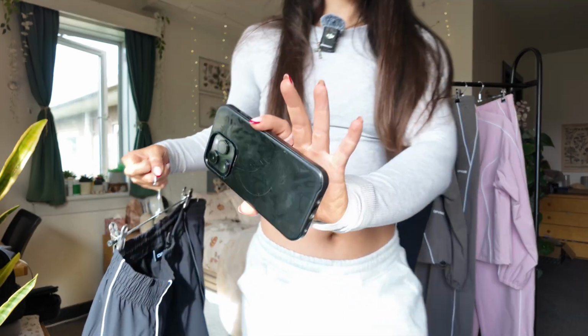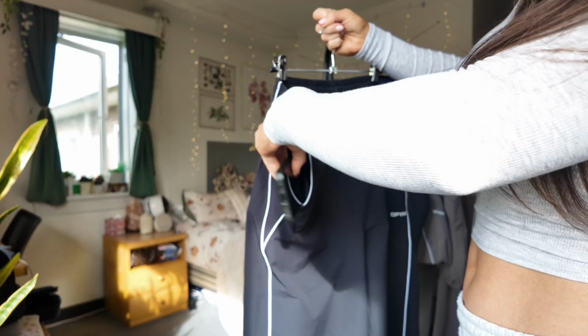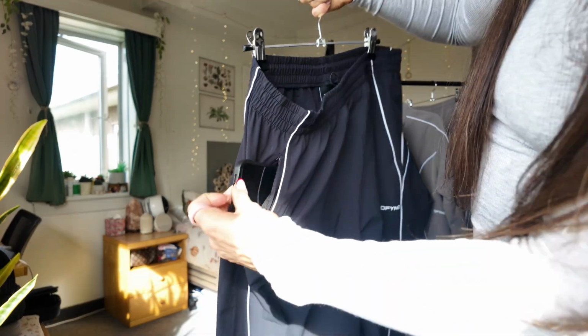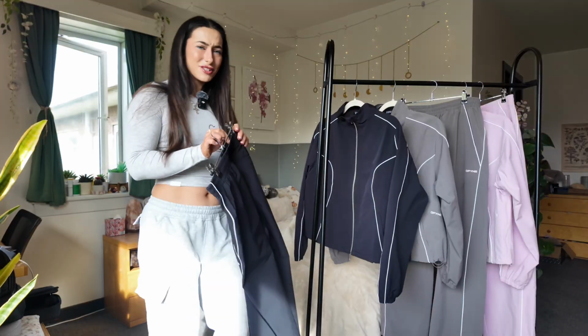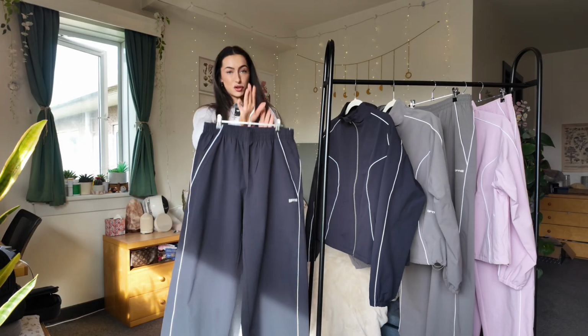Let me try. So I've got iPhone 14 Pro. It does have a case on it, so I don't think that's gonna, oh my God, phone fits in the concealed bit with ease. Like I think you could probably fit a Pro Max in there. I doubted you for a sec, DFYNE. You never fail to amaze me. So those are the track pants.